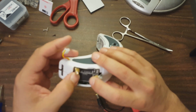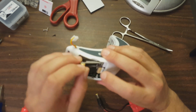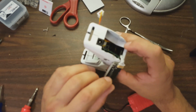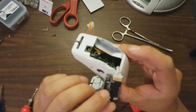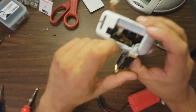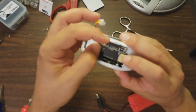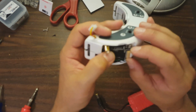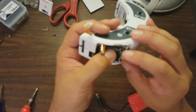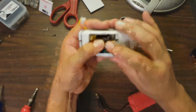So I see what the guys were talking about. So the issue is, if you really want to do this right, I think you got to remove this guy here. Is that it? No, because there's a connector right behind there. What is it that you remove to get this to sit right? I never quite could figure that out. Is that it? Is it just sort of stick in there? I guess maybe.